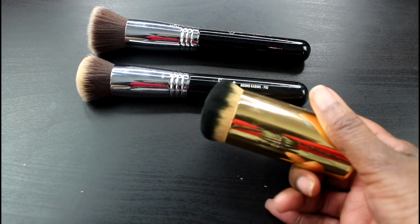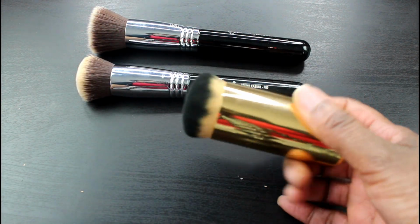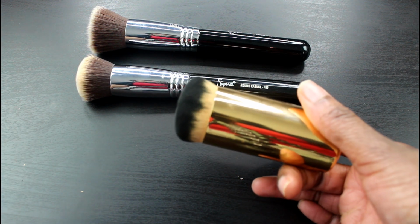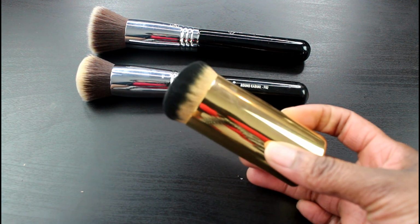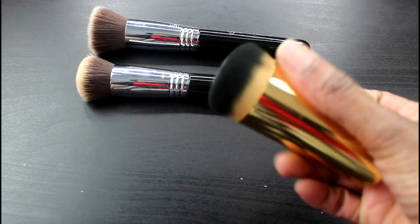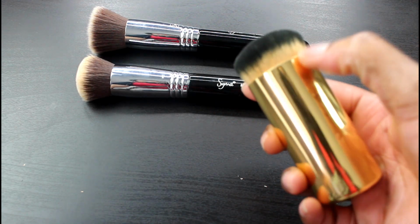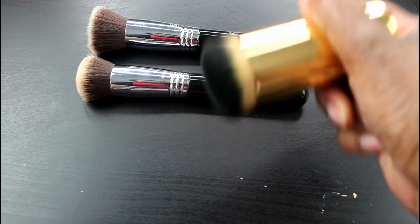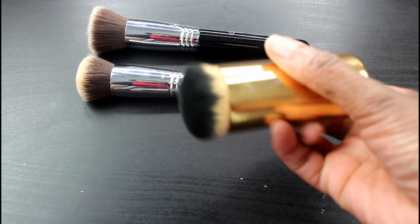And this is actually probably, I was going to say my favorite, but definitely, I like all three of these the same, really. This one, for some reason, I always end up hitting myself in the face. I don't know, but I like this brush too. I actually like the handle. It's very easy to use.